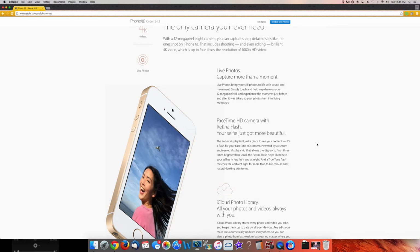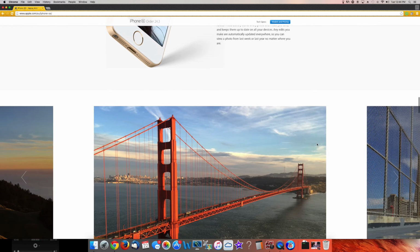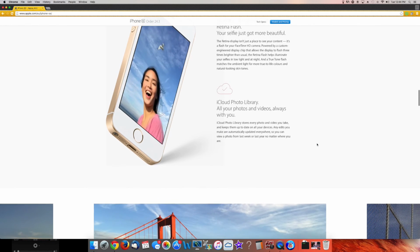The Retina display isn't just a place to see, it's a flash for your FaceTime HD camera. Powered by a custom-engineered display chip that allows the display to flash three times brighter than usual, the Retina Flash helps illuminate your selfies in low light and at night, and True Tone flash matches the ambient light for more true-to-life colours and natural-looking skin tones. So you've got the iCloud Photo Library, blah blah blah, as you can see there.